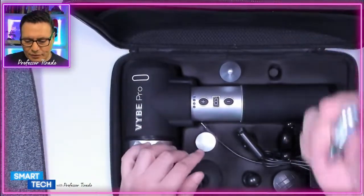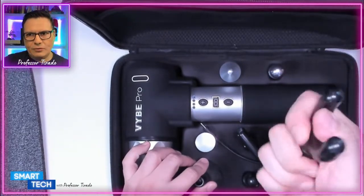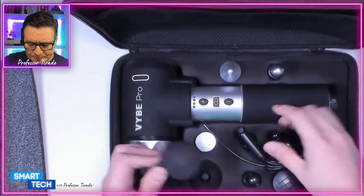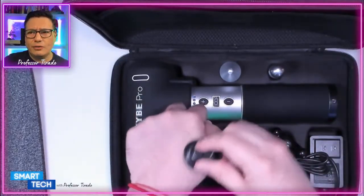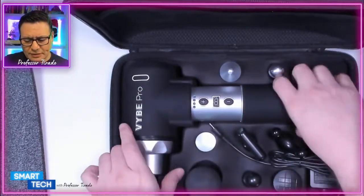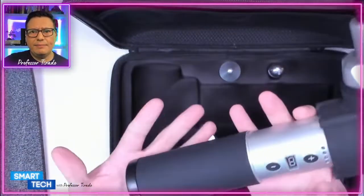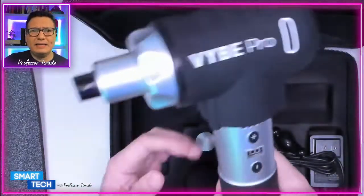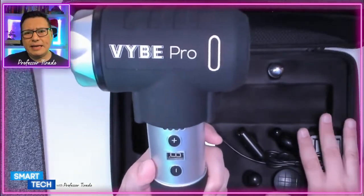So you have for deep tissue massaging, you have this for like your feet or your different areas. You never put this on your spine, by the way, ever. This is for larger muscles, so if you wanted to cover your calves or your quads, you can use this one, and then other areas as well. This one is a bigger size percussion massager. Again, you can get this for $99.99. It has this carrying case that is included.